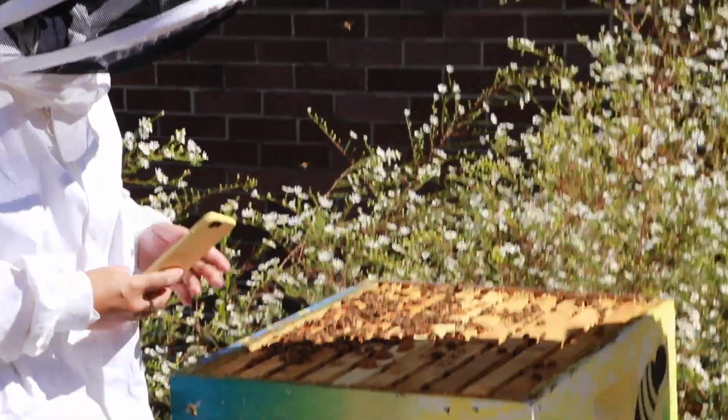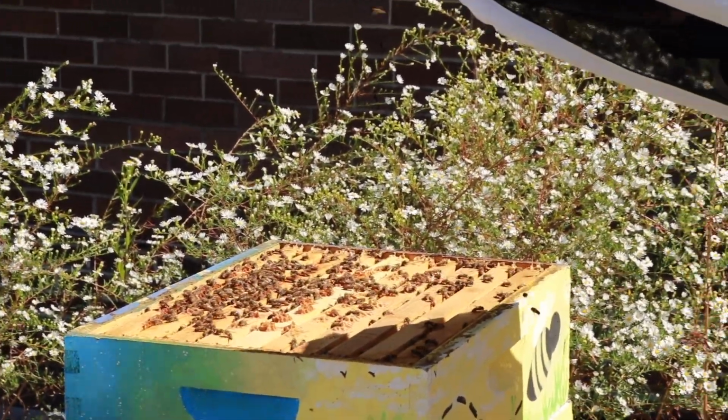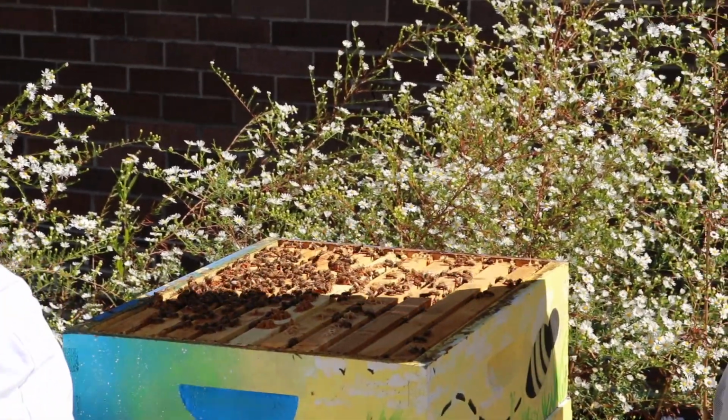Only female bees have stingers. Worker bees will die once they sting, so it is only used if the hive is in danger.